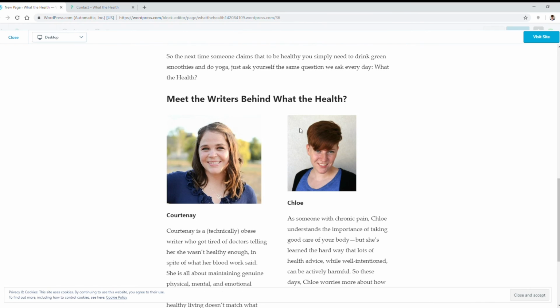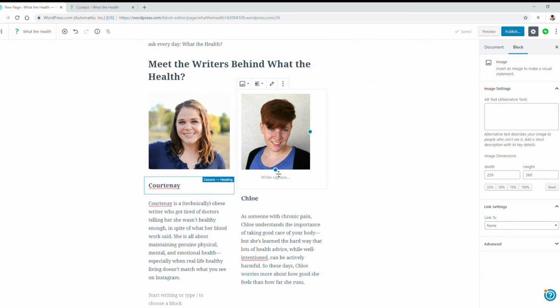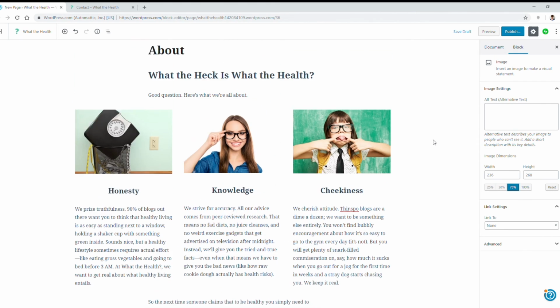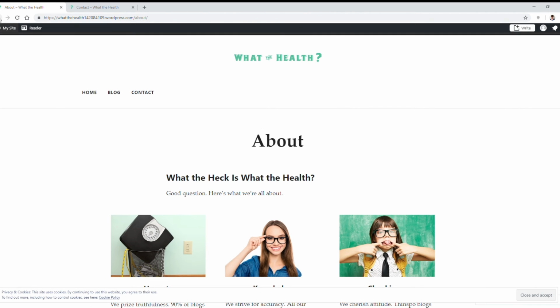That picture's a little wonky because, again, we didn't crop them the way that they should have been cropped. So just keep that in mind. We're going to go ahead and click Publish on that. We'll view that page. Perfect.